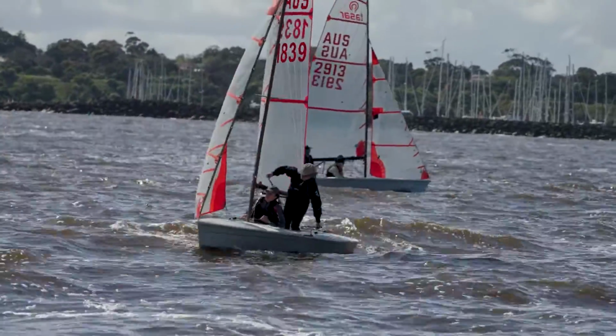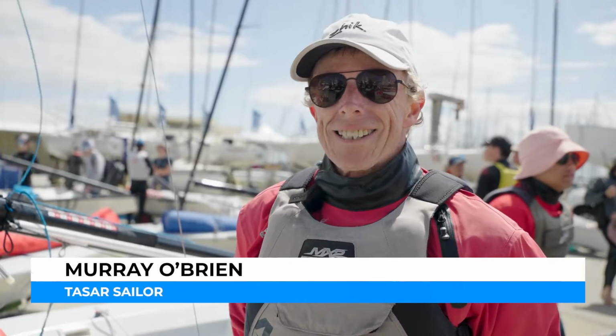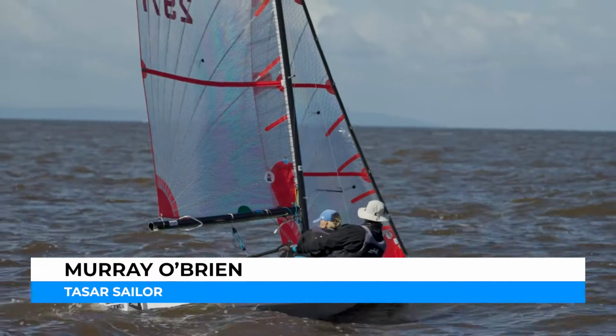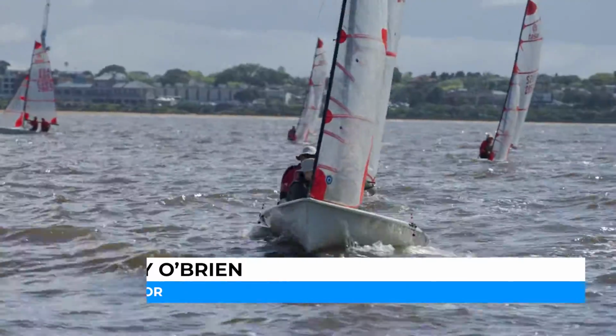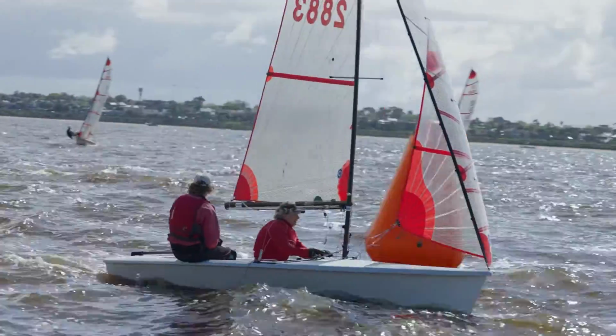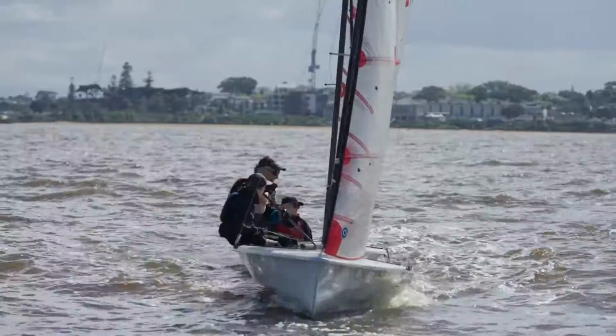Yeah, it's fabulous. We're a bit on the heavy side, so we do prefer the strong breeze, and certainly got us back in the game. Very happy with our speed, and been training all winter, so we were pleased that we'd done that. I think the boat handling was good.